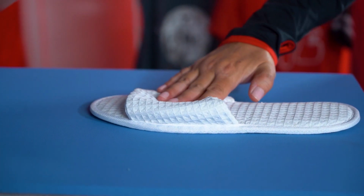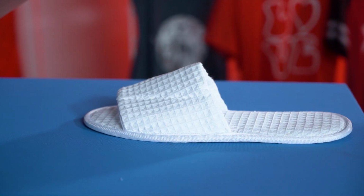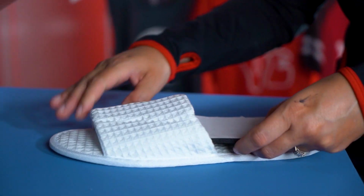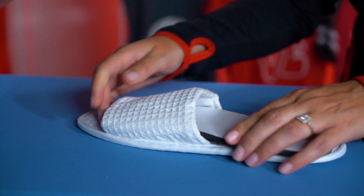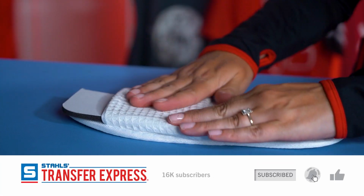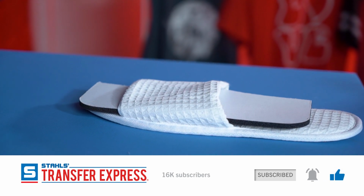See how that doesn't lay flat there, hard to heat print. I'm gonna take my mouse pad that I cut apart, and I'm gonna just stick it in the shoe just so that it keeps it a little bit flatter. Now I can have a nice flat print. I'll go ahead and pre-press.